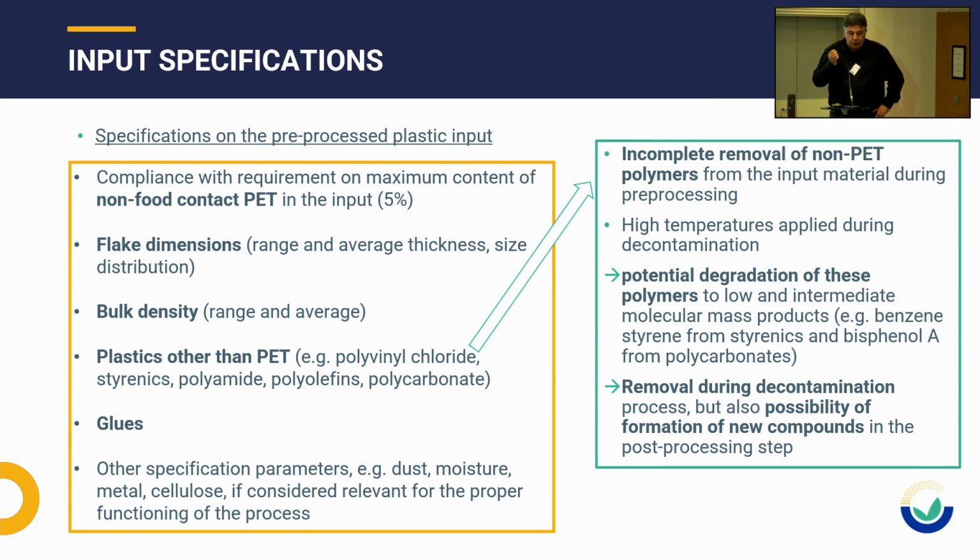And we need information about the presence and the concentration of plastics other than PET, for example, PVC, polystyrene, polyamide, polyolefins, polycarbonates, and so on, okay? The presence of glues and other specifications that may be relevant to that specific process. For example, could be cellulose or metals or other things that the applicant, the process developer, thinks are important to look at in the input.